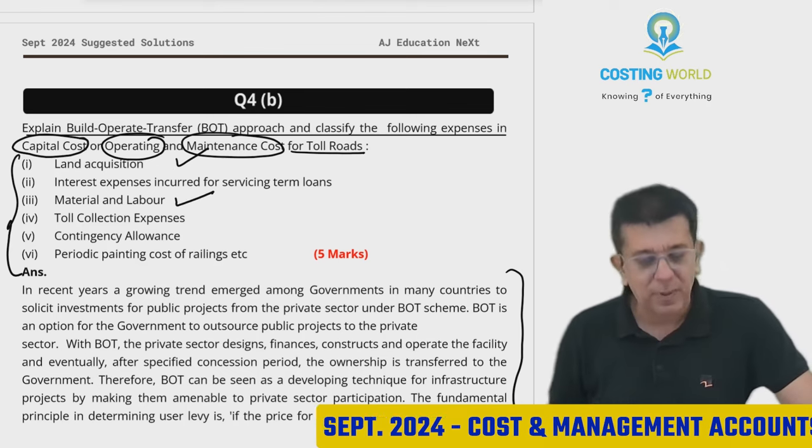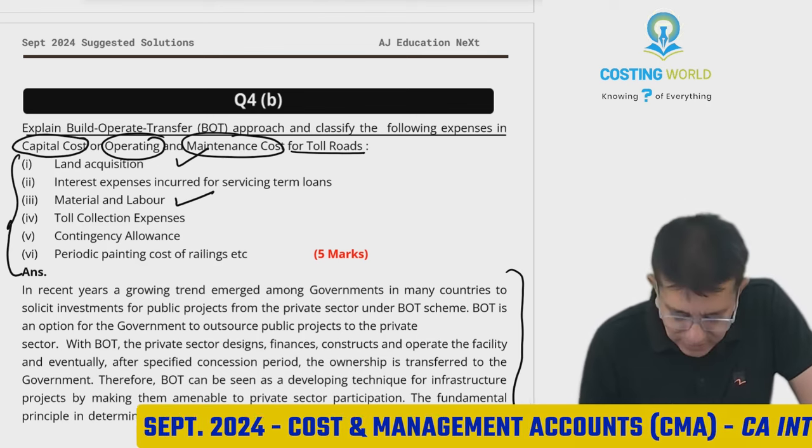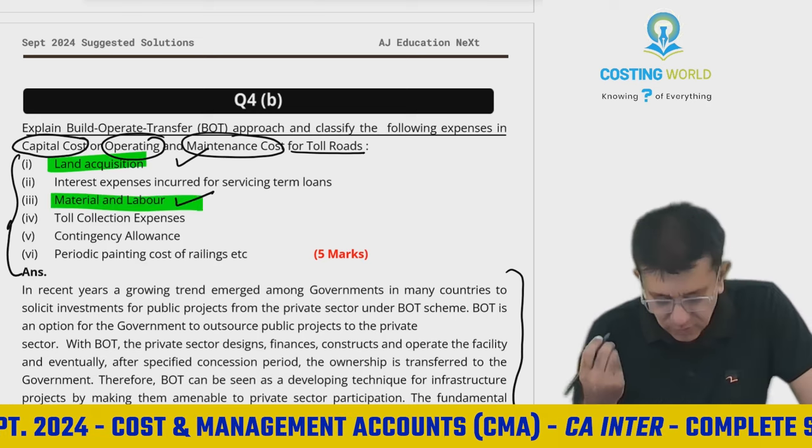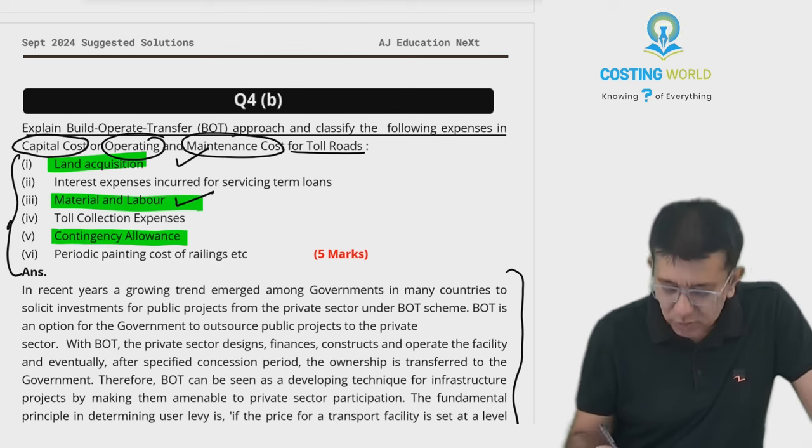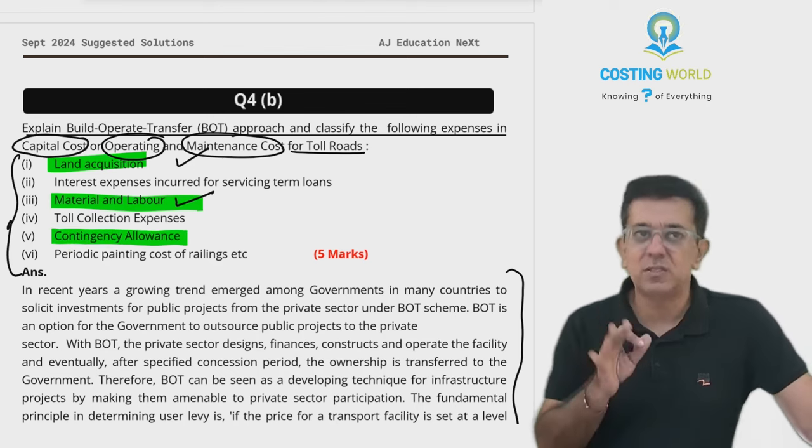Material and labor will be part of your capital cost. So therefore, I guess this as well as this will be part of that. Apart from that, I guess contingency allowance also will be part of your capital cost. So therefore, these three are capital cost.